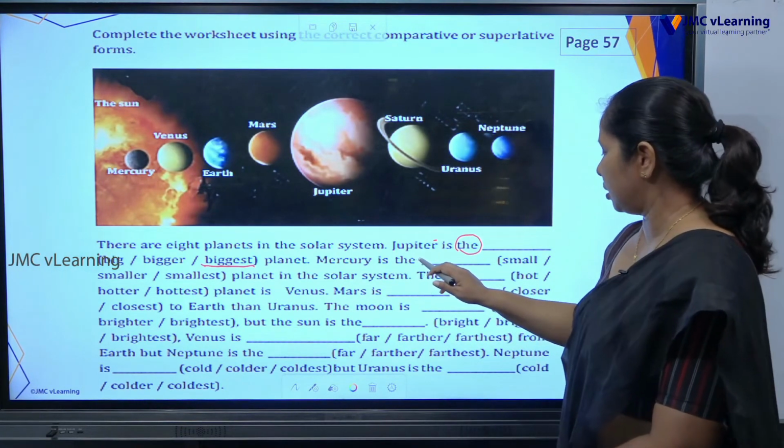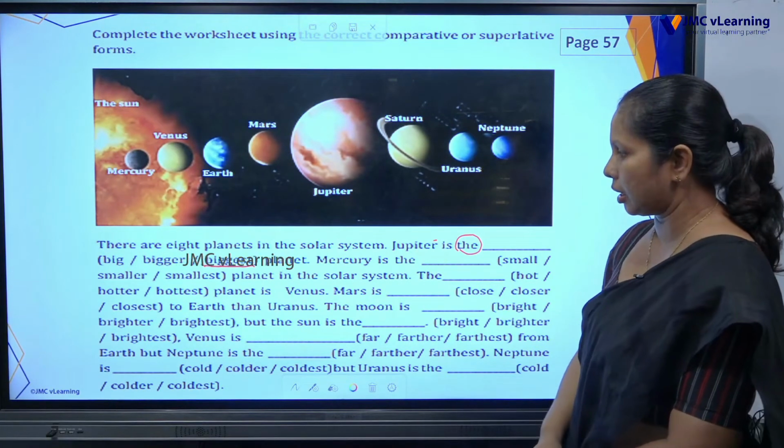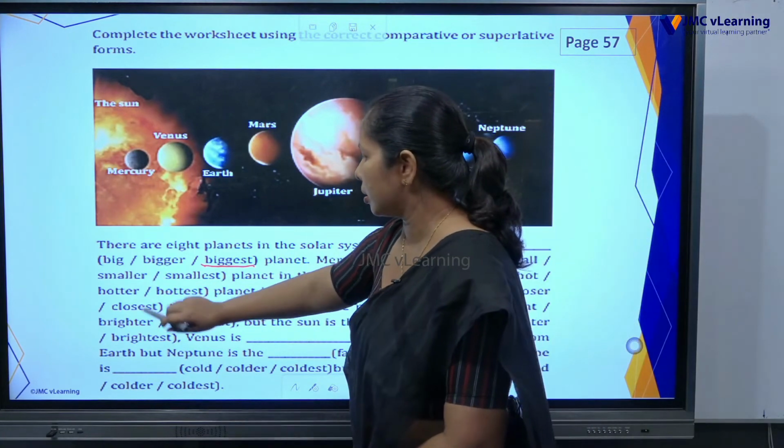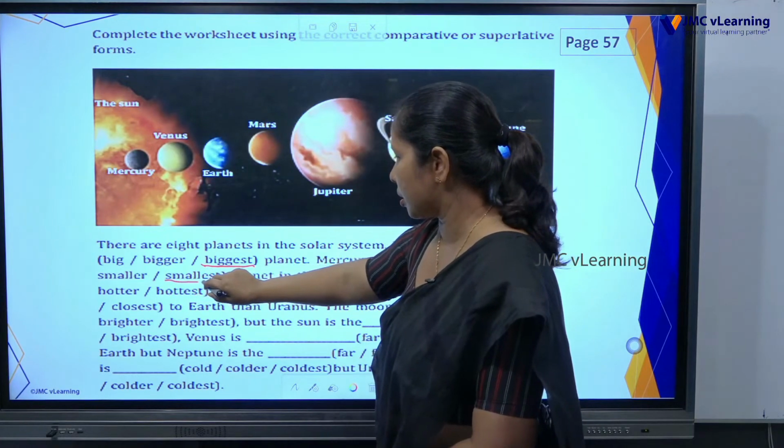Mercury is the. Again they have given the. So we should select the superlative word. Small, smaller, smallest. This is the superlative.